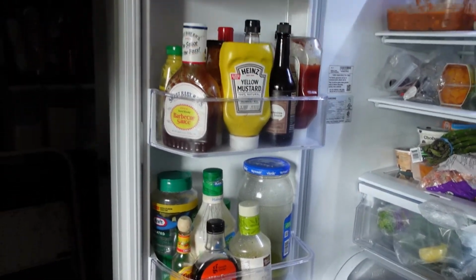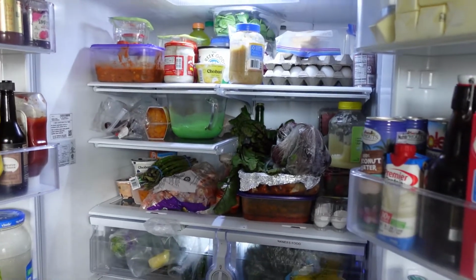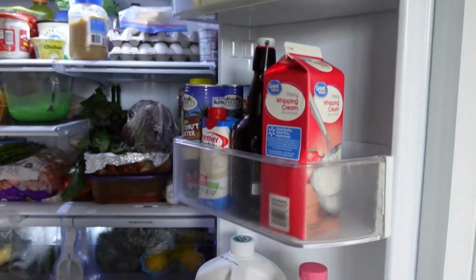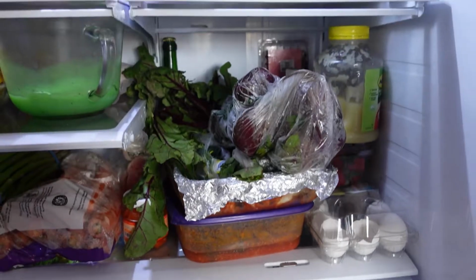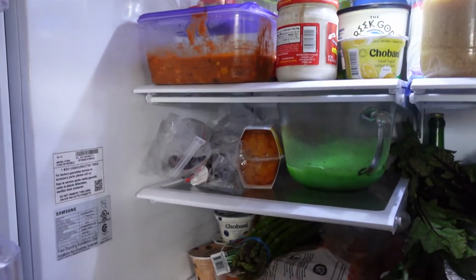this is my very disgusting refrigerator. I mean, it's not like a lot of spills and stuff, but look at that. I can't even find anything in here.